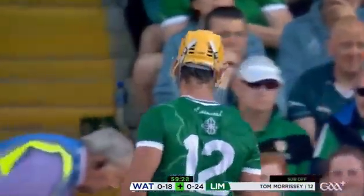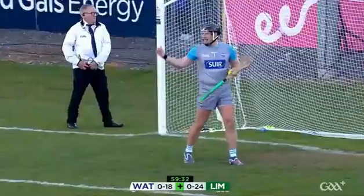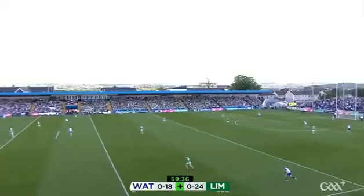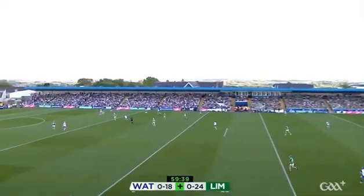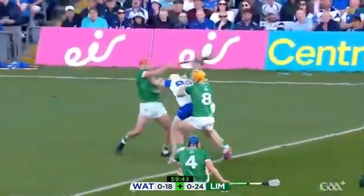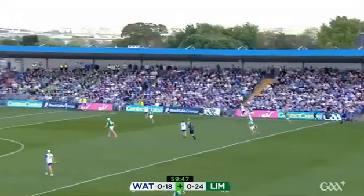But there's Tom Morrissey going off. He had a great first, whatever it was, 59 minutes. He was brilliant all day, and usually he does come off around this time for fresh legs to make an impact for Limerick. What a shift he's put in. He makes way after an hour, and on comes Aidan O'Connor. Fresh legs and a different sort of problem for Waterford to deal with.